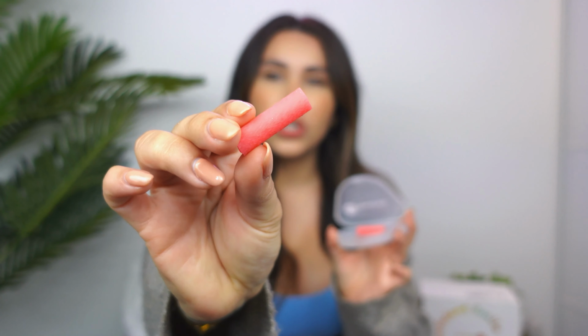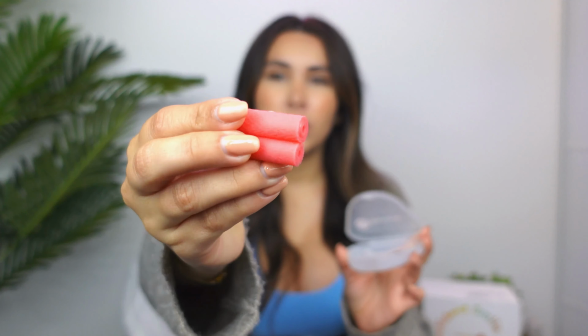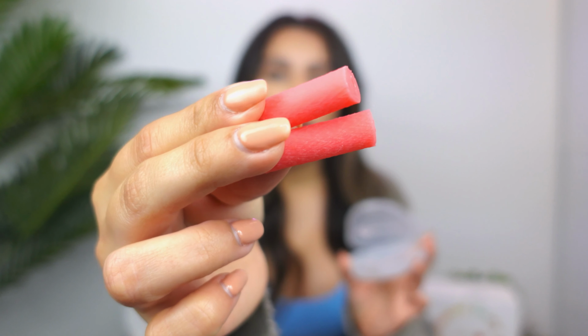Also, in your kit, in your box, it will come with these little Chewies. They call them Chewies, and it comes with 2 of them, these 2. And what these are for is basically when you put in a new set of aligners, you can put this on either side of your jaw, of your teeth, and you bite down gently, and this is going to help accommodate them without breaking them or anything like that.